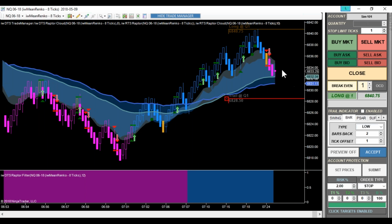Okay, now we're into the hard edge. This is actually what I was looking to wait for, looking for the buy opportunity off of a possible hard edge bounce.